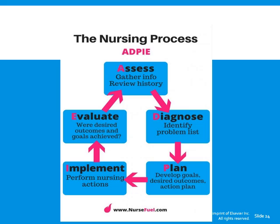I is perform nursing actions. Implement, perform nursing actions. Remember, I said use the terms implement and intervention interchangeably. So performing nursing actions is the definition of interventions, correct? So make sure you make a note of that. And last but not least, evaluate. You want to ask yourself, were the desired outcomes and goals that you set achieved? Were they? If not, we need to start over in our nursing process.